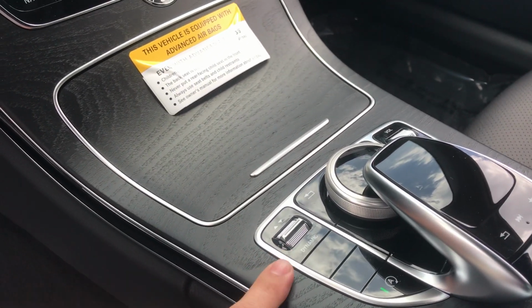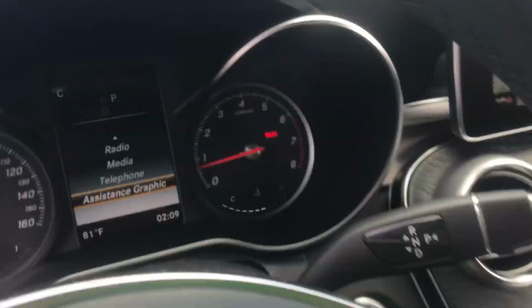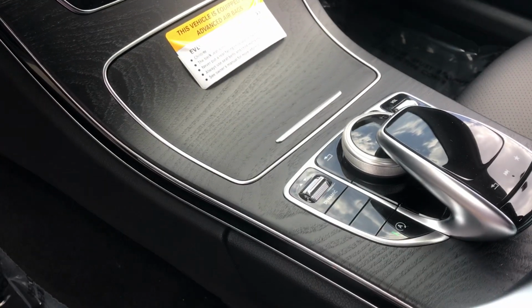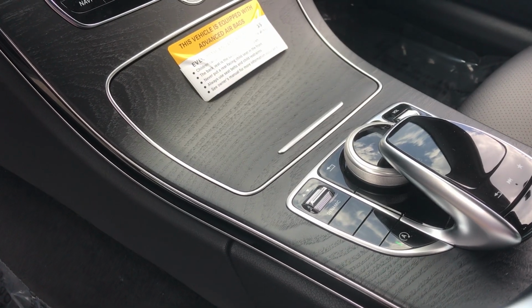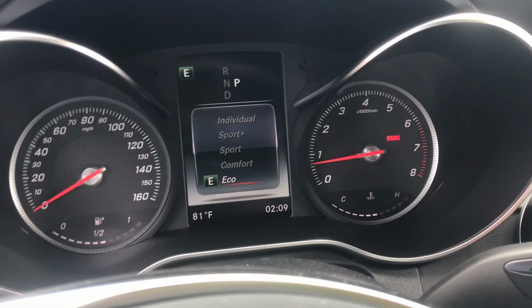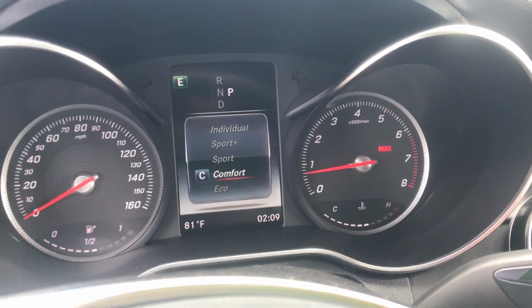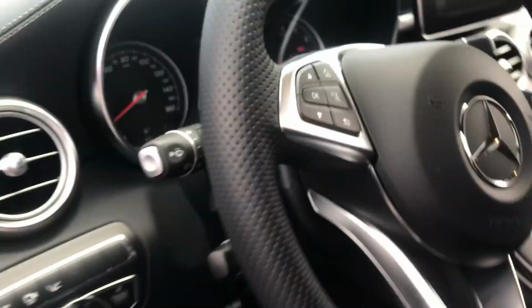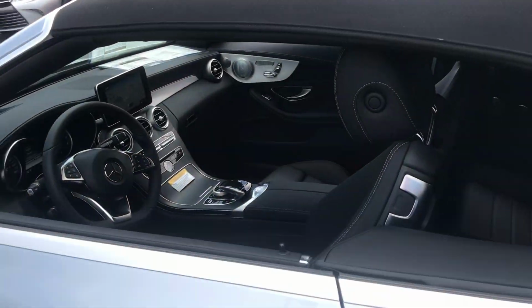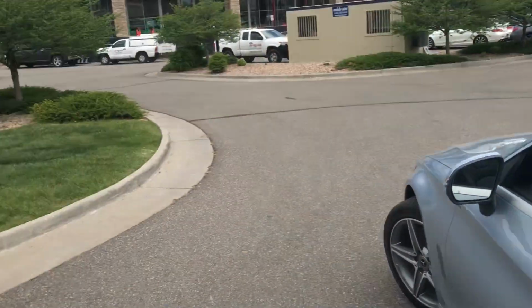Dynamic select is the new feature that adds in, so you can actually see up top there, the C. We're in comfort. You can do comfort, sport, sport plus, individual, and then it's kind of a nice little balance. You'll see here is even eco, so I use that for bad weather. Like today or yesterday, we had so much hail down on the south side of Colorado. It was like snow. The plows actually had to get out.